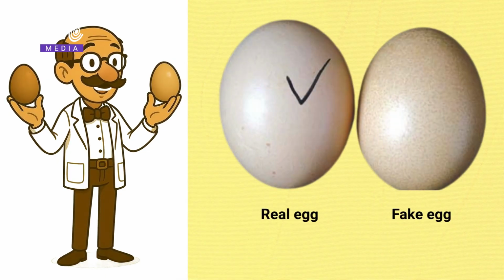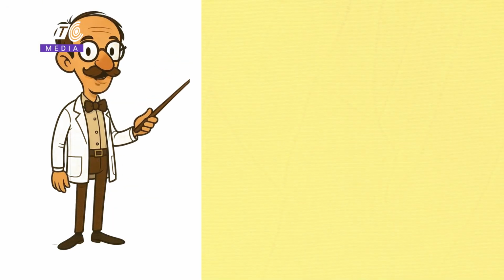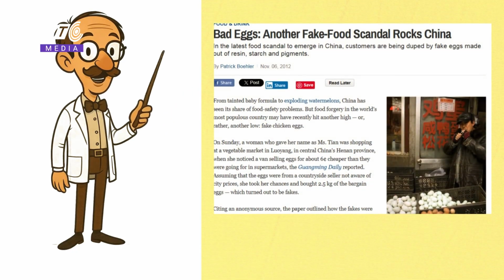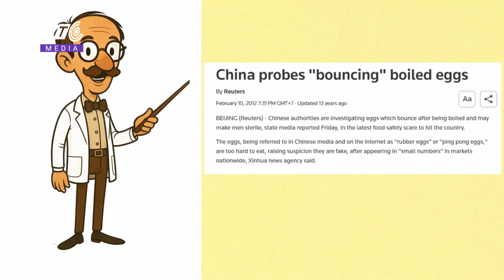Here are two eggs that I have selected. To the naked eye, they appear identical. However, one of these two eggs is fake. The issue of fake eggs has been rampant in China for over 20 years.